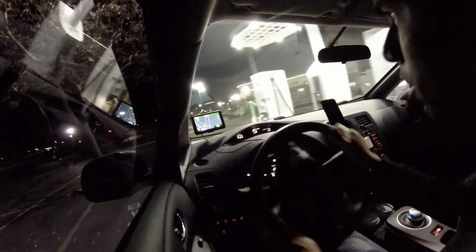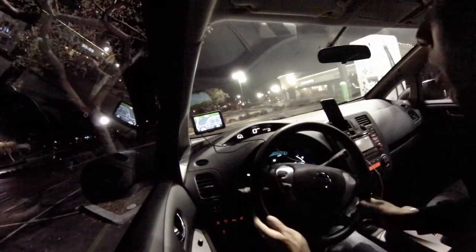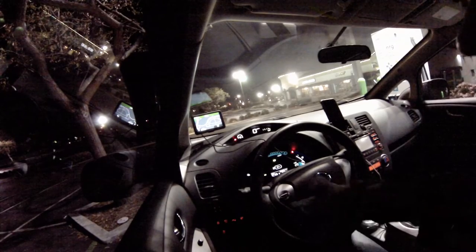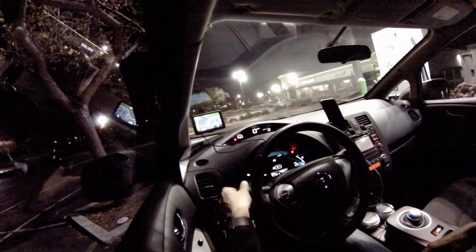Back at a charging station. I went 32 miles and it took like 40%. It was a lot of uphill. So luckily, I charged more than I needed to at the last one and made it no problem, 30%. So I should be here for about 20 minutes and then we'll be good to go.